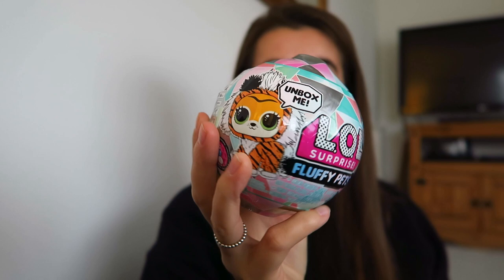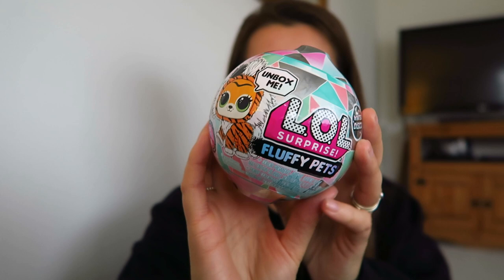Again, in Argos, I picked up the fluffy pets. So this is one where you rip the fur off and stuff. I think this must have been Christmas last year. So you get the bottle, some hair accessories, some actual accessories, and things like that. There we go. So that is the fluffy pets, and again, that was £3.49.